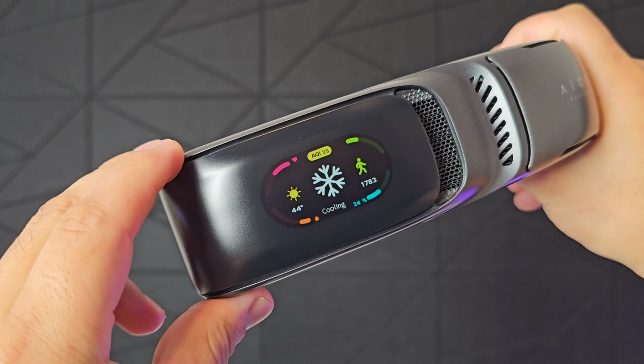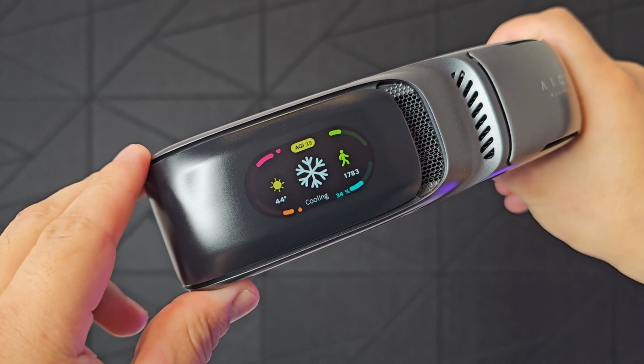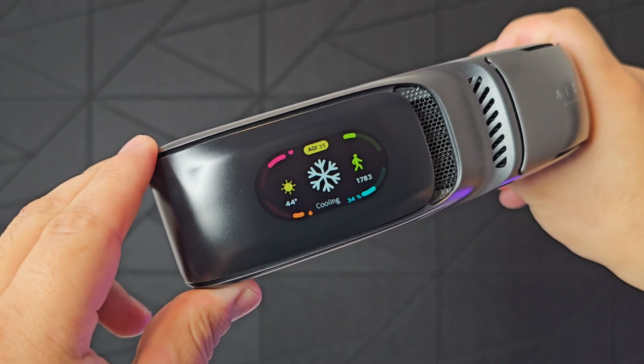So once you tap it, you're greeted with the main home screen that's going to tell you what mode you're in, whether you're in the cooling mode, the heating mode, or even automatic mode. So this does have an automatic mode where if it senses you need to be cooler, it'll cool you down, or if it senses that you need to be warmer, it'll go into that heating mode to warm you up. So this does have sensors to allow it to bring it into an automatic mode for you if you wish to do so.